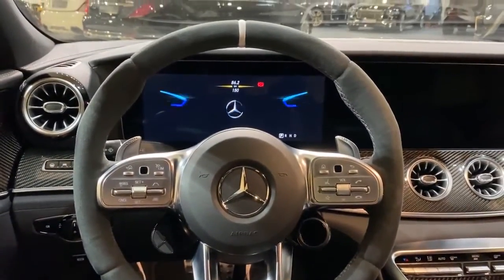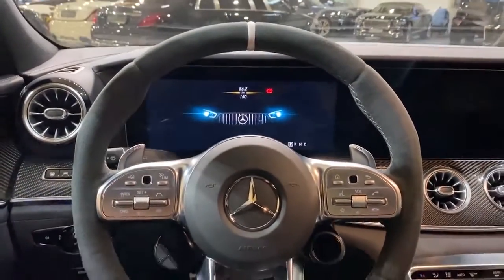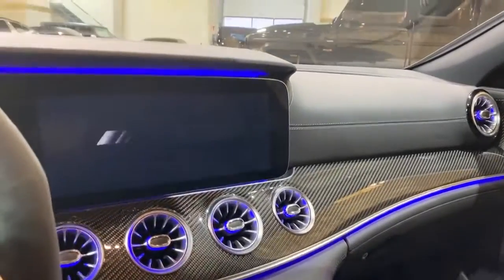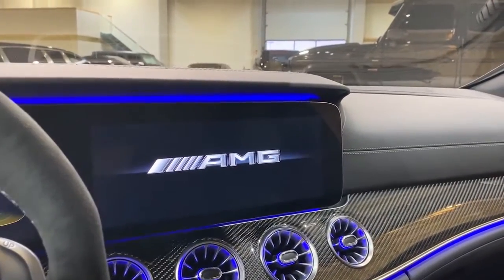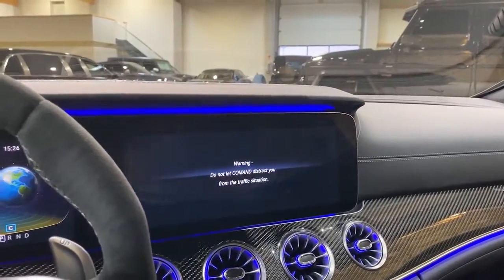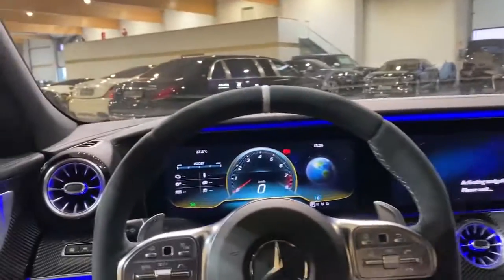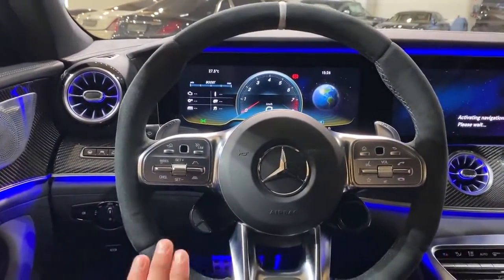So now we are inside the GT800. We also have the GT63S animation. There's nothing else. Let me also turn on the ignition. You see, we have the AMG animation. I wish they would have switched it to a Brabus animation or something like that to give it a cooler look. Let's continue here with the interior. There have been no big changes in the interior. It's kind of stock here.